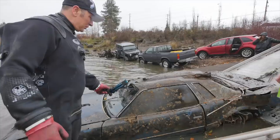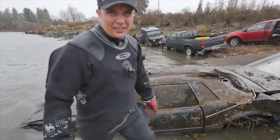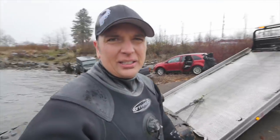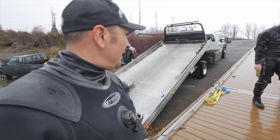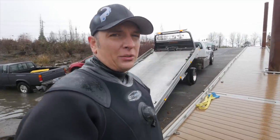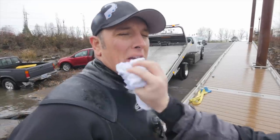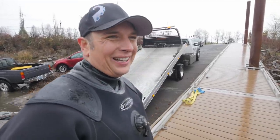So the issue that we have right now is that there's so much weight inside of this car, Tatum, that we simply cannot... The tow truck doesn't have enough juice. Once it gets up on the deck, it's not gonna be able to finish tilting up. So as a result, we have to actually call for a bigger tow truck.